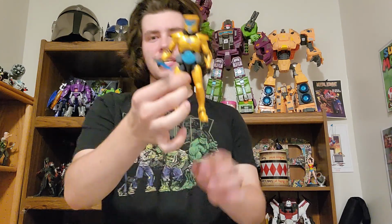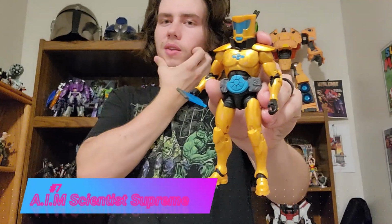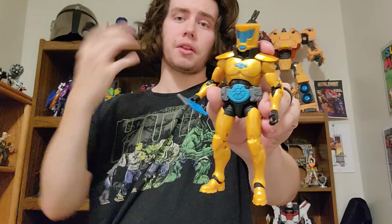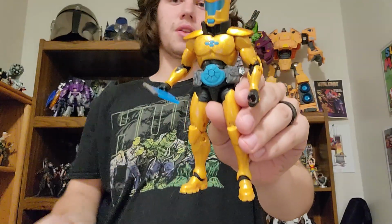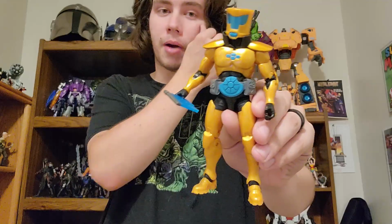All right, coming in at number 7 is the AIM Scientist Supreme. Now, there's nothing particularly wrong about this guy, and he looks super cool next to MODOK, and I need to get a couple regular AIM troopers to go with it. It's just the fact that this is one of those guys in this wave where everything else is just so much better than him that he's just kind of sitting here at the bottom, right?